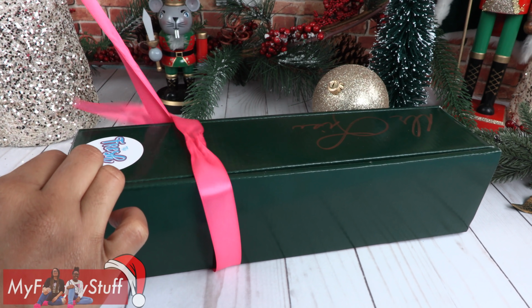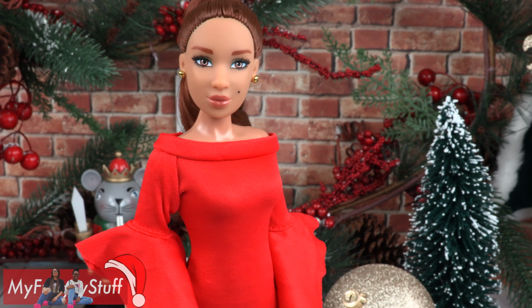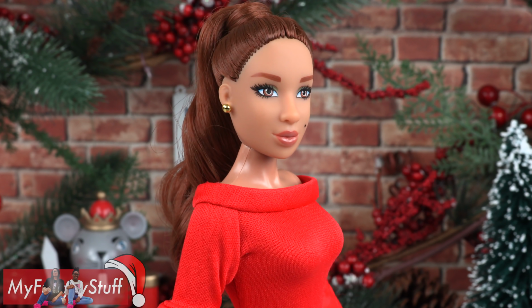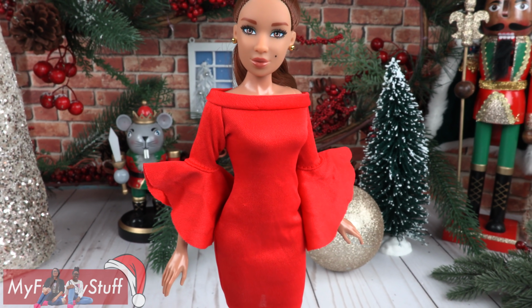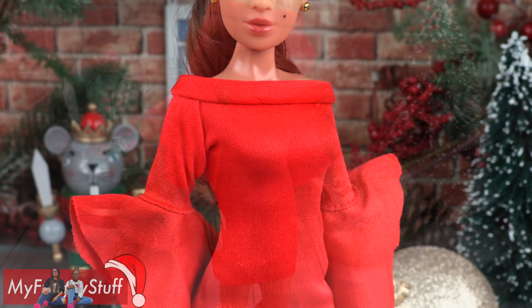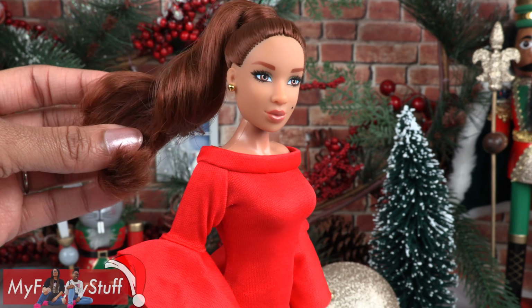Doll number 4 is Victoria. This cutie has a beauty mark. She has reddish brown hair and is wearing some of the new Wave 2 fashion, an off-the-shoulder dress with large ruffled sleeves. And I like the ponytail.